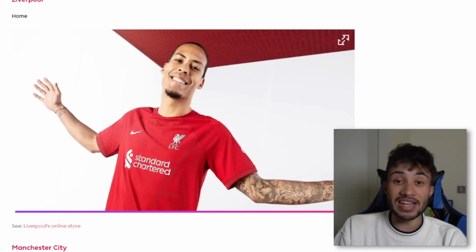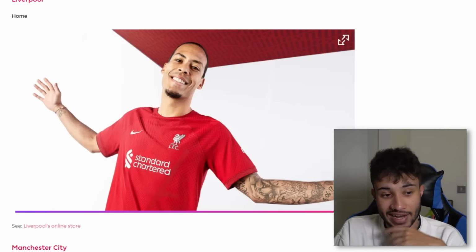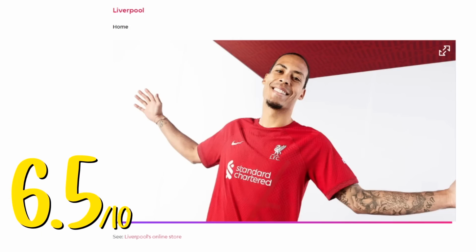Liverpool next. The main men, my boys. Basically, yeah, it's just red. The sleeve bit is a little bit of a different shade, obviously, to the rest of the kit. And there's a bit of patterning on it, but overall, pretty boring. And you know, I can't be a hypocrite. I've called out Spurs. It's not offensive and it's not bad. It's too basic. I'd probably give it like a 6.5 out of 10.